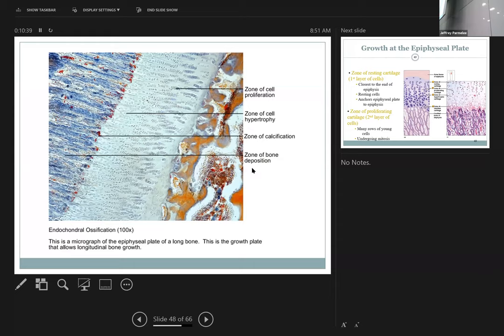And then once you're done growing, like height-wise, the bone can still get thicker by adding more on the outside. You can always shave away from the inside. So you can change the bone, but when it grows longer, it's always at this epiphyseal plate.